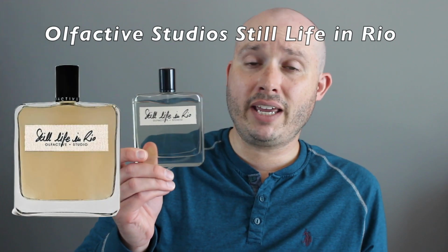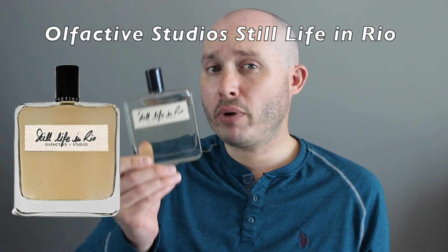Let's stick with Olfactive Studios, and we're gonna go with Still Life in Rio. The note breakdown for this is a little bit similar to the original Still Life, but there are some differences. The note breakdown is yuzu, lemon, coconut, rum, ginger, and mint. So this one definitely is a little bit different with that coconut, but also mint.